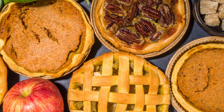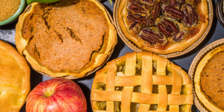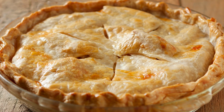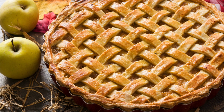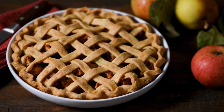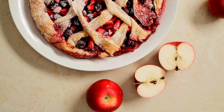3. Assembling the pie. Fill the pre-baked crust with the cooled filling. Optionally, top with a lattice crust made from the same dough. Bake until the top crust is golden. Serving the keto apple pie. Serve the pie warm or at room temperature. For an extra indulgence, top with a dollop of sugar-free whipped cream or a scoop of keto-friendly ice cream.